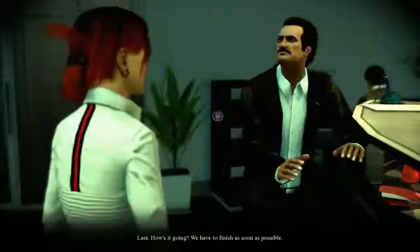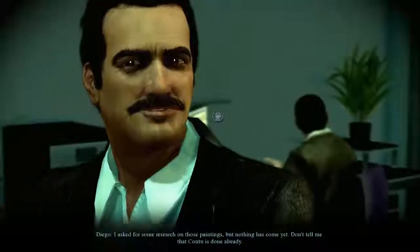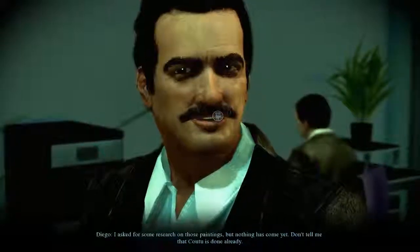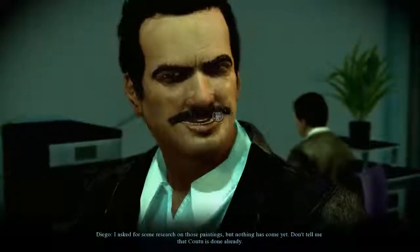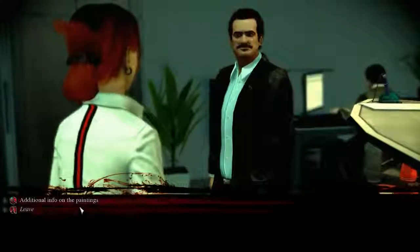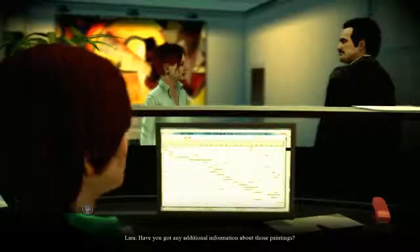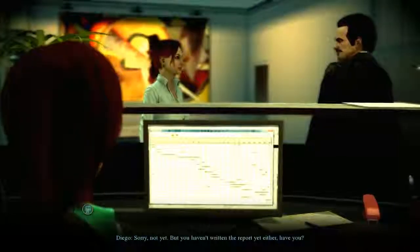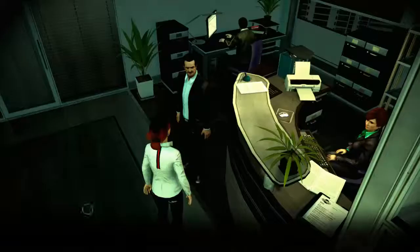How's it going? We have to finish as soon as possible. I asked for some research on those paintings, but nothing has come yet. Don't tell me that Kotu is done already. Have you got any additional information about those paintings? Sorry, not yet. But you haven't written the report yet either, have you?